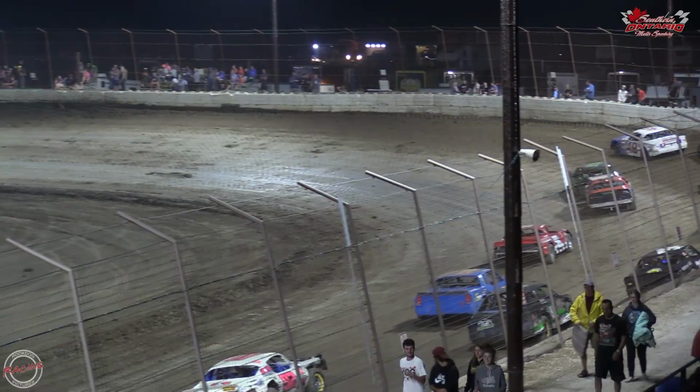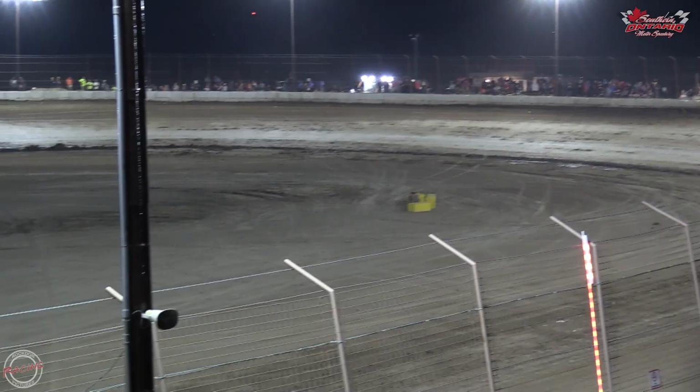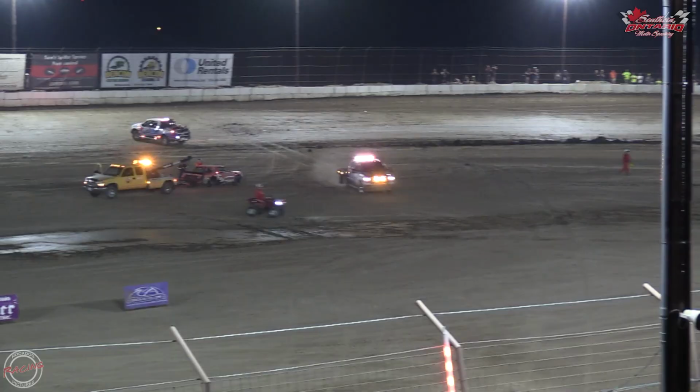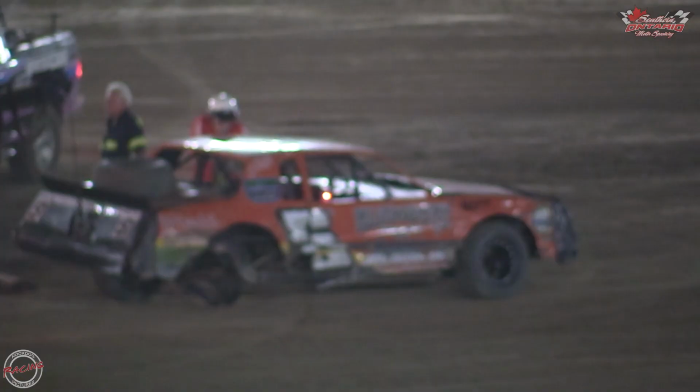So Gord Grant in the 5G on the hook now. That car making its way to the infield, and I assume perhaps the pits, whether we park it on the infield to continue on here. But once we get back underway, looks like wheel lost clear down there to the brake drum, so unfortunate circumstances there for Gord Grant in the 5G.